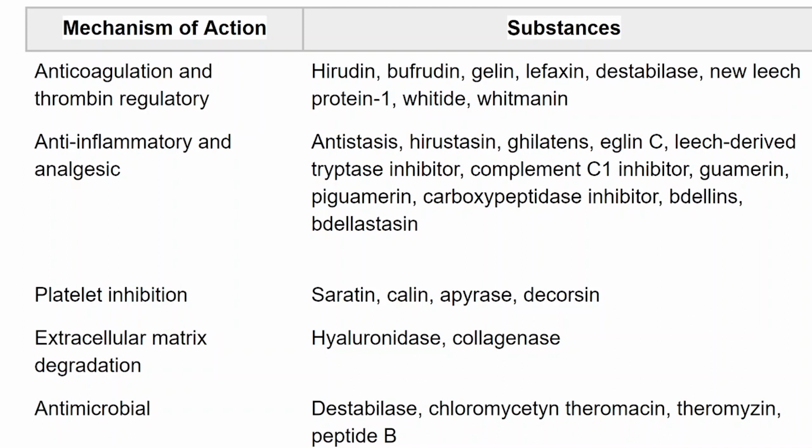As far as the biochemical activity of these leech secretions, the leeches have anticoagulation and thrombin regulatory factors, and the substances which are now identified and separated from the secretions of the leeches are hirudin and so on, which are also anticoagulant factors. Some of the contents also have anti-inflammatory and analgesic activity too, and these substances are chemically identified, and they are now separated. There is an extensive study done on these leech secretions, and these are the results as such.